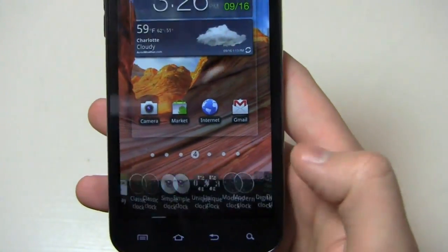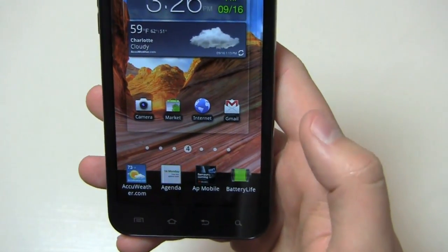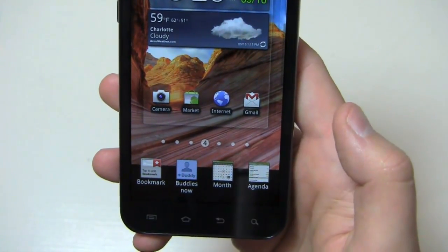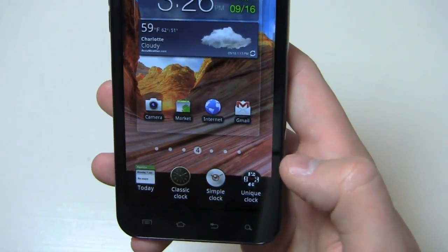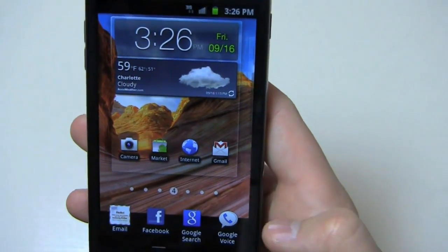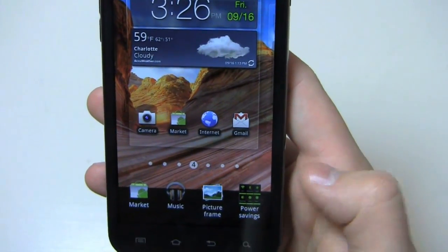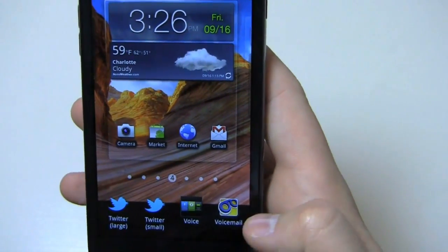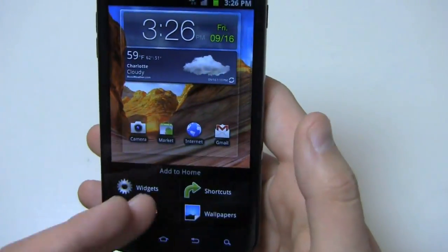So out of the box, you get some widgets, actually quite a few TouchWiz widgets now. You get AccuWeather, you get Agenda, you get Samsung or AP Mobile, it's a customized widget. Battery life I installed. Bookmark Buddies now, a lot of different calendar options, month, agenda, or today. Get some clocks, classic, simple, unique, a bunch of different options. Digital, which is the one that's up here out of the box. And then you get email, and you can see power savings. You can see program monitor traffic, some tutorials, and you get the voice one, and then you get visual voicemail as well.